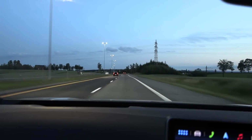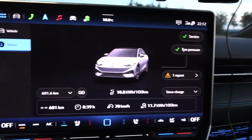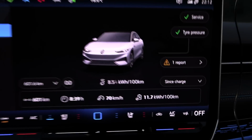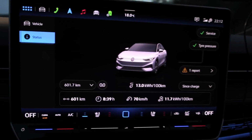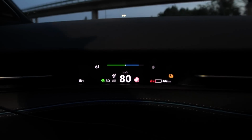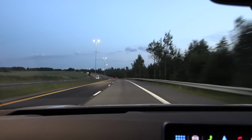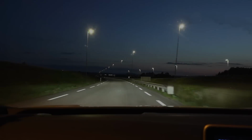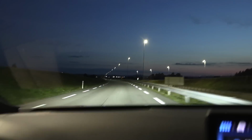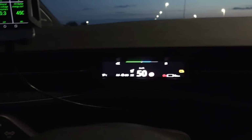We are getting close to Lillehammer, and we just hit the 600 kilometer mark. And we are still going. Consumption is 117 watt-hour per kilometer, and we have supposedly 44 kilometers of range left. All right, it's getting semi-dark now, 10 in the evening, but it's still Nordic summer. We've been driving back and forth around Lillehammer, and we are down to 0% and 4 kilometers of range left, and we are still going.